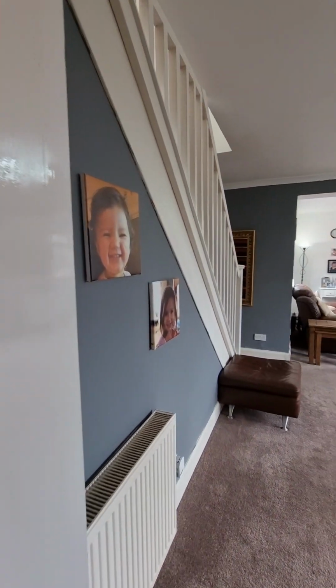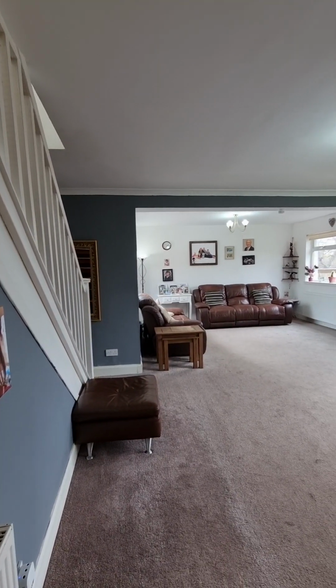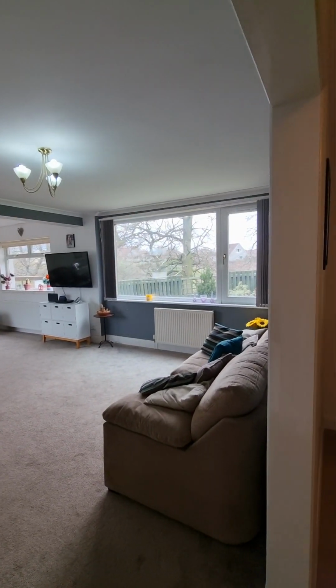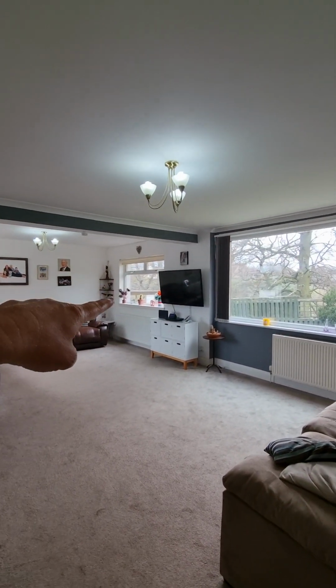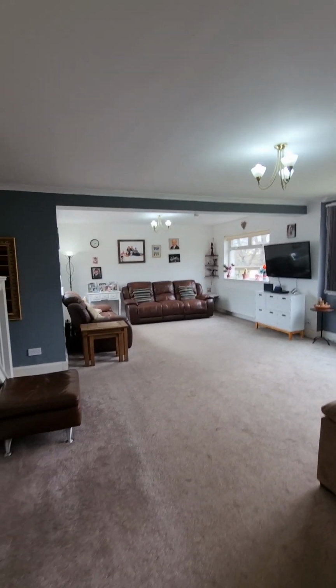But what amazes me is the sheer size of this room. Remember that extension I spoke about? There it is, right at the back. So this living room is absolutely massive. It's basically two reception rooms in one, because you can see the double window over to the glen there, and another double window over there, and then another double window which goes over the drive. So it's a huge area.